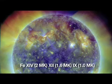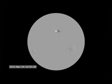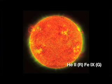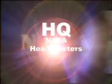SDO is the first mission in the Living with a Star program. It's designed to study the sun and how the sun affects us here on the Earth. Most of these effects come from the magnetic field of the sun, and we're going to see today that that magnetic field is never the same twice. It's always changing. During its 5-year mission, SDO will provide images with clarity 10 times better than high-definition television and will return more comprehensive science data faster than any other solar-observing spacecraft.